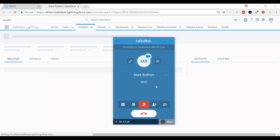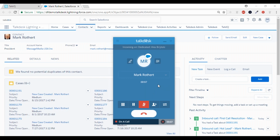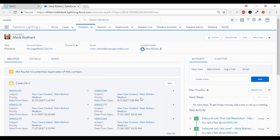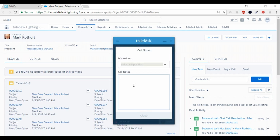So as we pick up our call and the contact loads, we can actually get some context behind Mark and his previous support inquiries and cases that he's worked on. Additionally, we can leverage our call telephony interface to take some notes. Hello, Demo Jam. From here, we can also disposition this particular call, and these dispositions can drive actions in Salesforce.